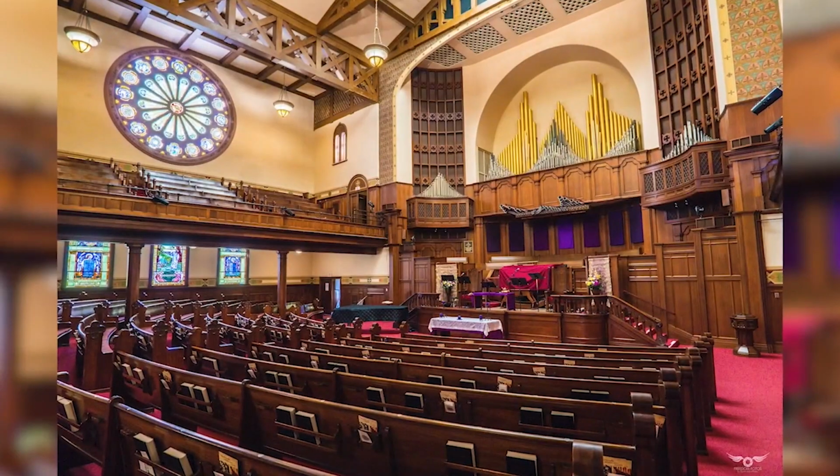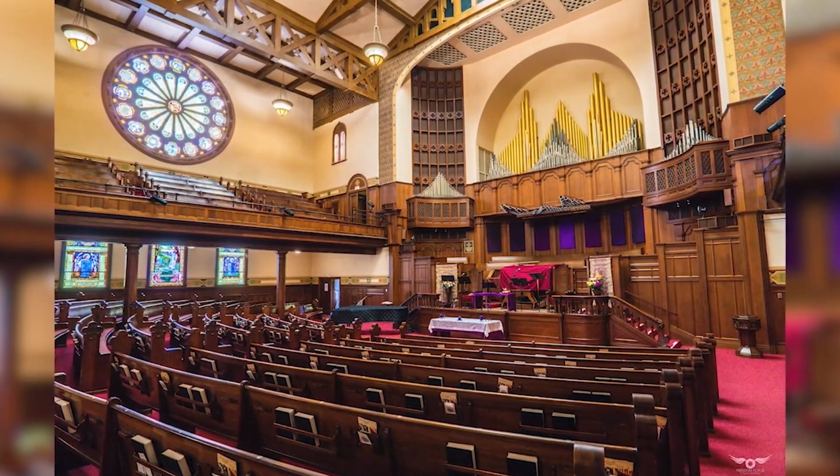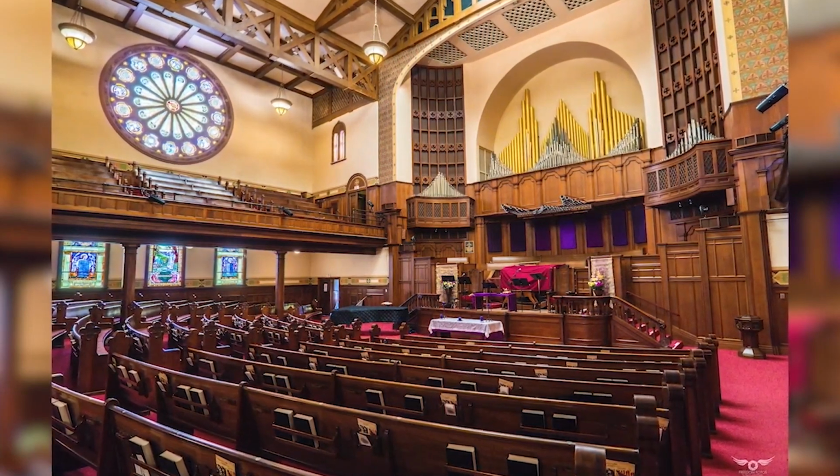My name is Cara Varnell, and I am a member of the First Congregational Church in Long Beach, and I am co-chair of the Historic Preservation Committee. I was drawn to the church because of the building. The building is really beautiful, but what keeps me there, of course, is the congregation.